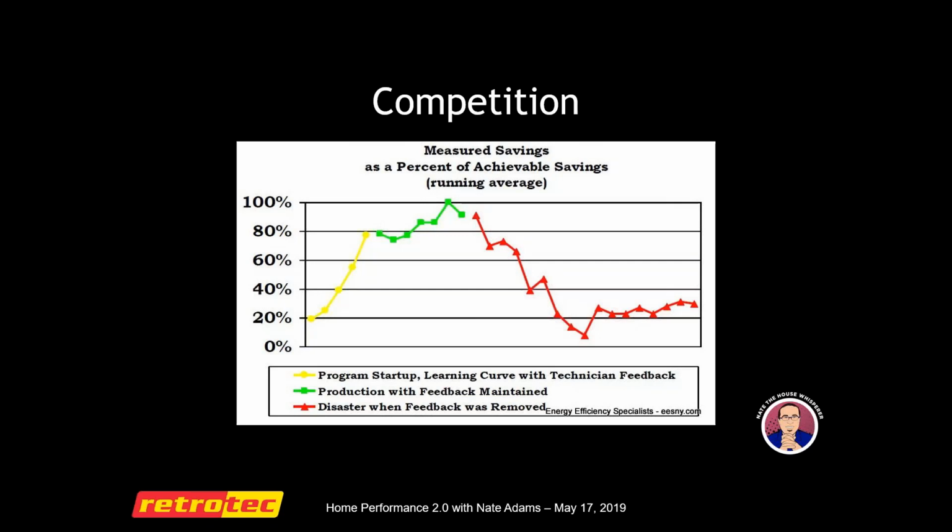Now, to give you an example of what competition can do, and this is from within the industry, this is from a 2011 presentation by Bruce Manclark, who works for Clear Result. This is a duct sealing program, if memory serves. What they did was they started ranking people and tracking their results. In the yellow, you can see where the contractors were getting trained up and getting good at what they were doing. In green, they were achieving really good results. And then the program stopped, and look, results crashed.